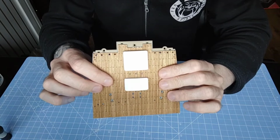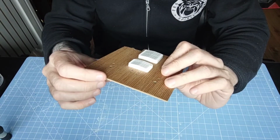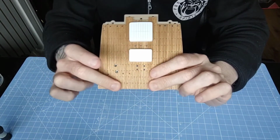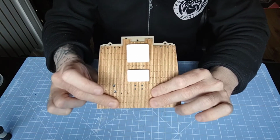So yeah, I'll have issue 13 just shortly, but obviously I'm going to do my little review as I do at the end, so stick around and we'll have a chat about these hatches. So that's us for issue 12. What are we getting with issue 13? We're getting the next section of the keel and some details for the forward well deck that we just started.